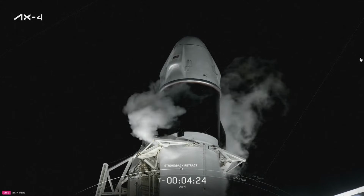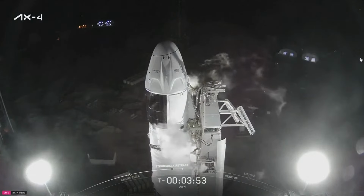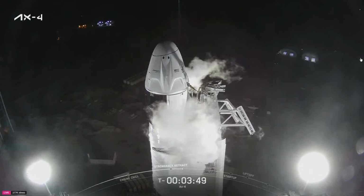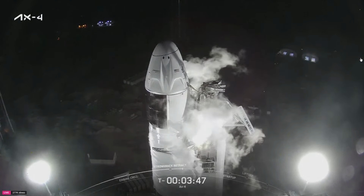There are those clamp arms opening up. And then we'll see the strong back pull just about 2 degrees away from Falcon 9 in the final lead up to launch. Then at liftoff, it'll move to a full 45 degrees away from the rocket. Great live shots there of the capsule on board the rocket here.